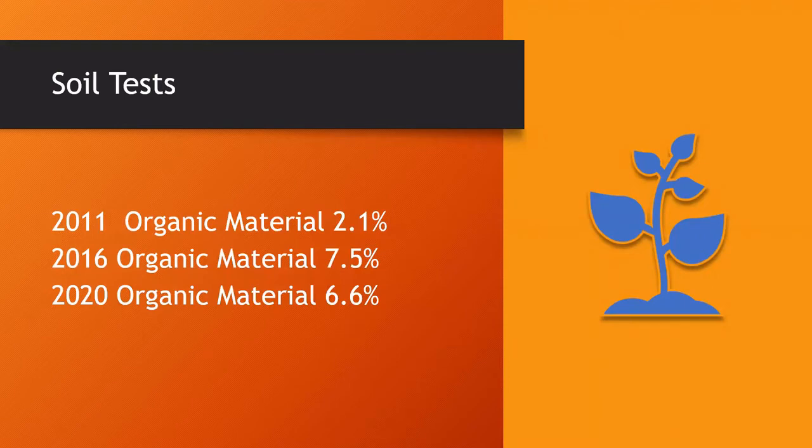Let's look at this slide. In 2011, this is 3 years after I began trying to change my soil, my organic matter was up to 2.1%, according to the soil test. 5 years later, it was 7.5. Now, that 7.5 and the 2020 one of 6.6 are both above that optimum of 5%. So when that soil test came back, they specifically said to me, you don't need to add organic material.